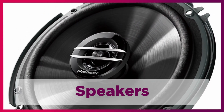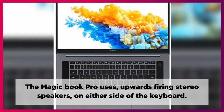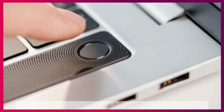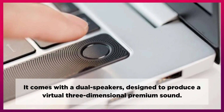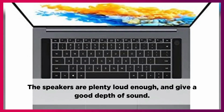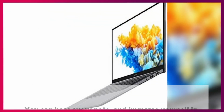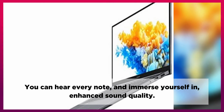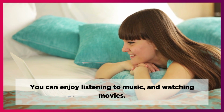Speakers. The MagicBook Pro uses upwards firing stereo speakers on either side of the keyboard. It comes with dual speakers, designed to produce a virtual three-dimensional premium sound. The speakers are plenty loud enough, and give a good depth of sound. You can hear every note, and immerse yourself in enhanced sound quality. You can enjoy listening to music, and watching movies.